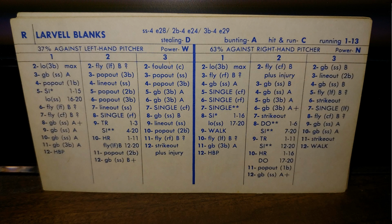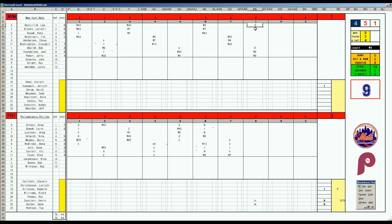Larvell Blanks against Gene Garber. The pitch here in the 9th. 54, center B. Tough one. Tough out there for the Mets.